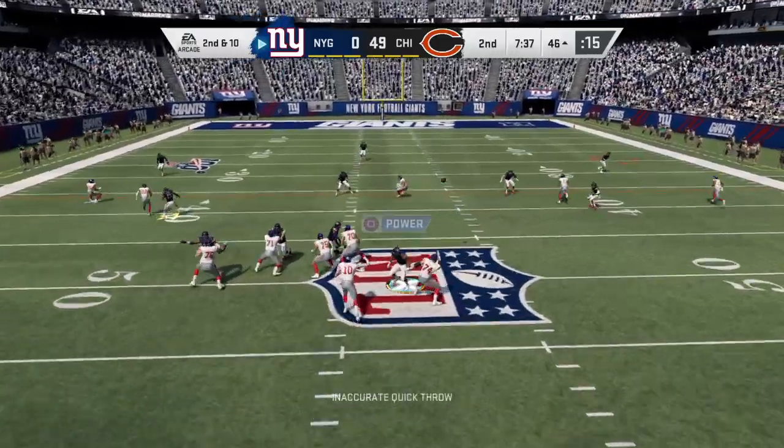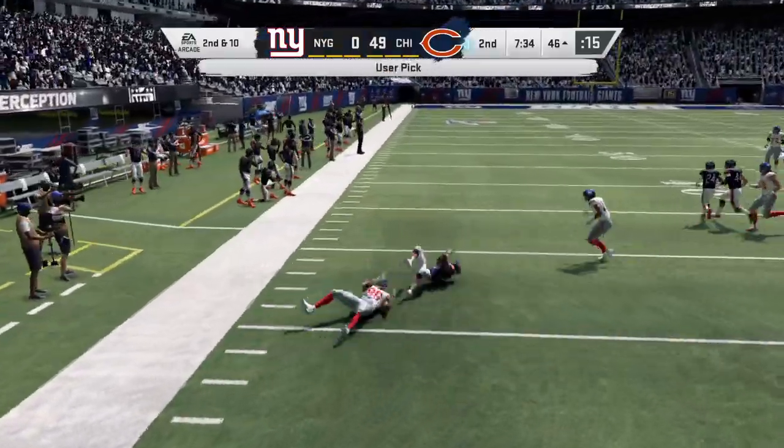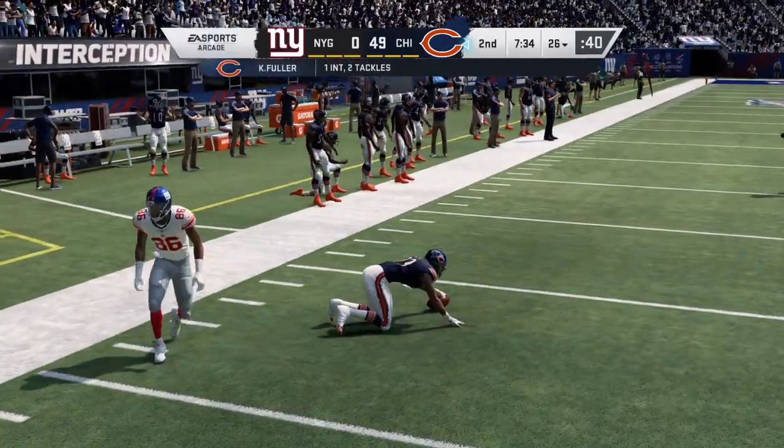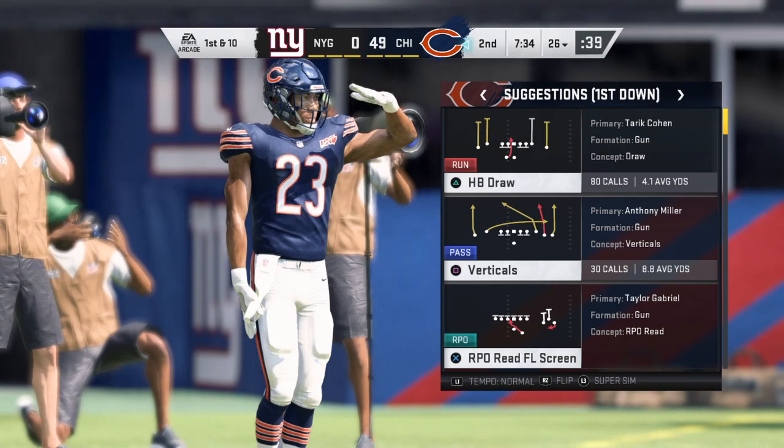I think they were hoping to get it to him. He could make a man or two miss. And his throw intercepted by the All-Pro corner, Kyle Fuller. And they will take over at the 26-yard line.